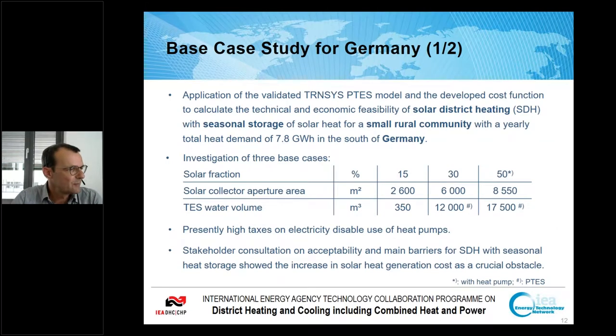With all this information and knowledge gathered for the pit storages, a base case study was done for the German market, and for this, a solar district heating system with a seasonal pit storage was considered, and for the application in small rural communities in the south of Germany. The considered community in this case had a total yearly heat demand of 7.8 gigawatt hours.